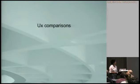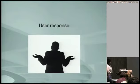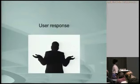So, the comparisons to what you guys do every day. User response: when you are doing your usability testing, I just did my first set of usability testing a month ago, and it was really interesting to see the facial response from people when they're being asked to do tasks that they can't do. You guys take all of that into consideration.